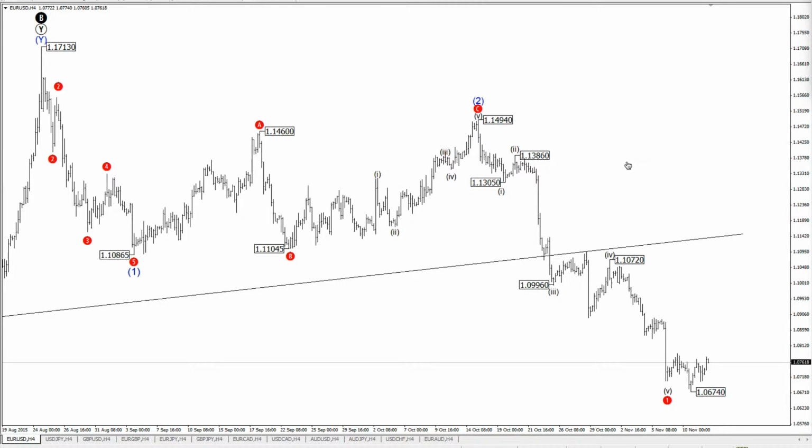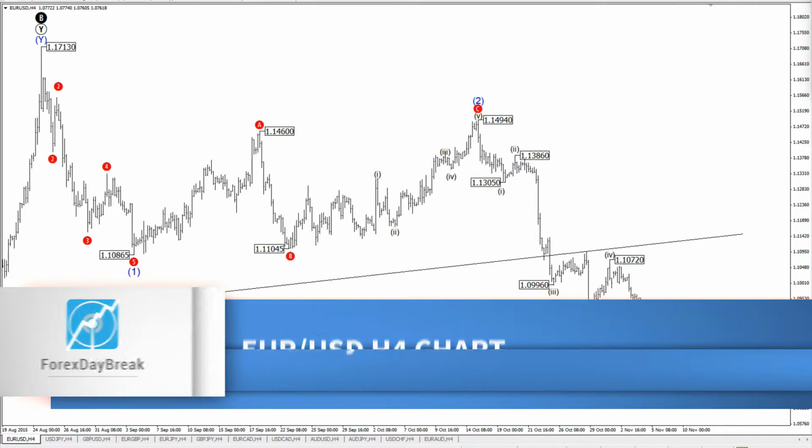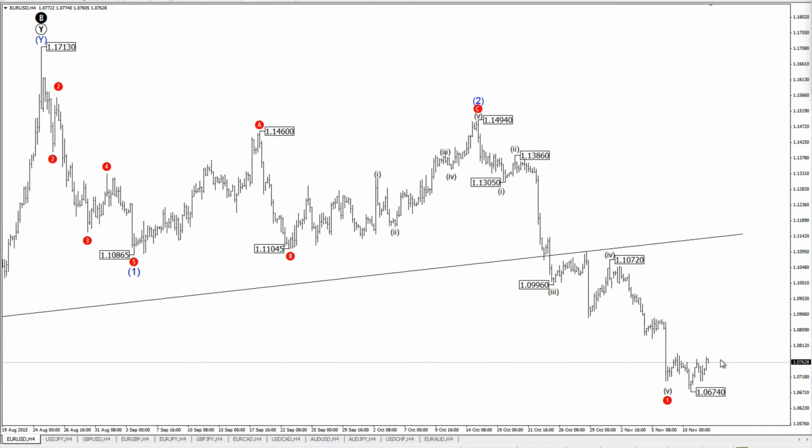Let's start with Euro-USD like we usually do. During the night we have had a little bit of upside movement on Euro-USD. Yesterday we had a little decline. I'm still in favor of the upside and the correction scenario. I think we have still more upside to go in order to complete this correction, and it's still unclear if we are in for a larger correction or just a smaller one on the way down.